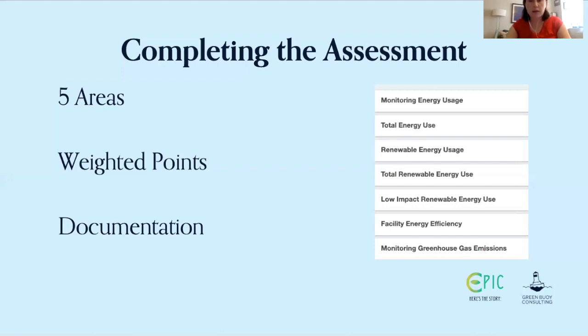And then as you're going through the assessment, it's really, really important that you are documenting an answer. So when they're asking about total energy use, renewable energy usage, these are examples of environmental questions. You need to be showing any bills that you have that prove environmental or energy use, excuse me. Anything that shows facility energy efficiency, anything that you're answering, you have to be able to say, here's proof that we're doing this. And when you're in the assessment, each thing will have a place for comments and uploads.